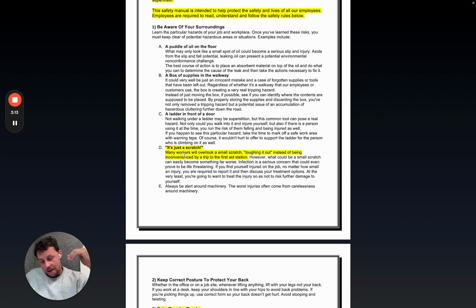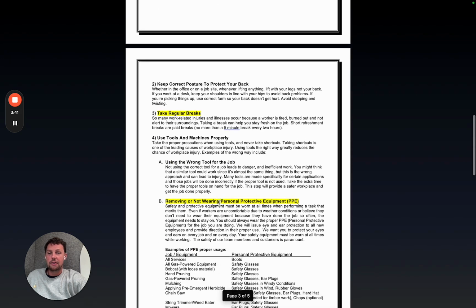So we want to create a culture in which we care ultimately about their safety more than anything else on that job site. And that's just a reality of it. We do care. If you choose truly to get a scratch and do nothing about it, that's on you. People should have control of their own lives, but we are just saying in this report, you know what? We want you to report it. We want to take care of you.